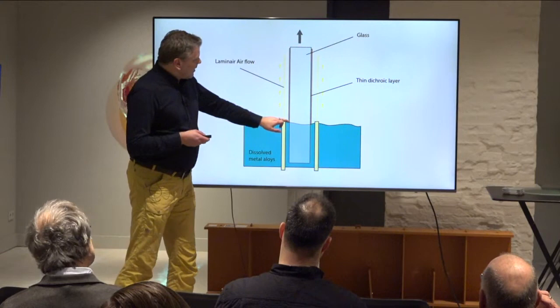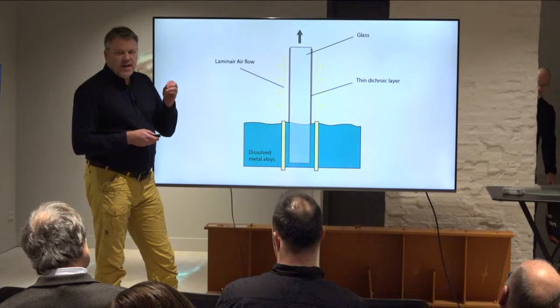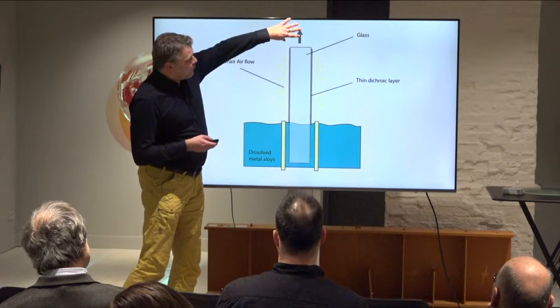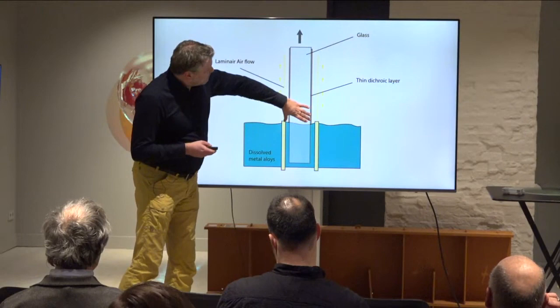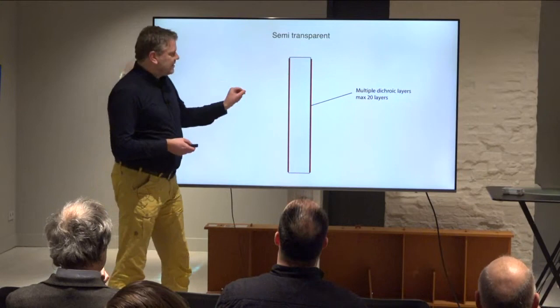At the area where the glass is coming out of the liquid, there is a very precise thickness layer attached to the glass. So this glass will be pulled out of the liquid. Here it starts, and then it's building up. If you have something like a blob, you cannot do it because the airflow needs to be straight to the top. The buildup of the layers is very important.